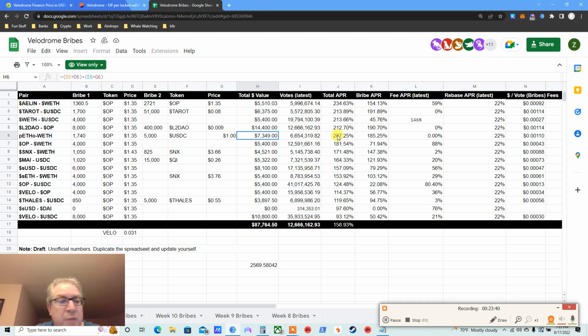150 bucks a week for a $3,000 investment makes you break even after 20 weeks, assuming everything stays the same and it doesn't go to zero. Hopefully, Lido will come in, Redacted will come in, 50 other projects will come in, the 200% plus will stay the same, and the Velo price will shoot to the moon, as well as Optimism, etc.